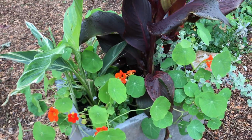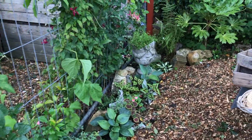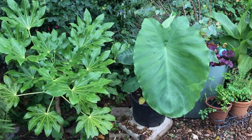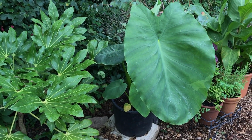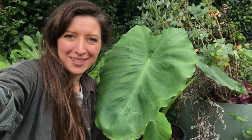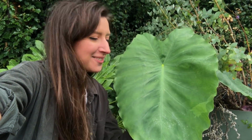But also my Colocasia, my big round tropical elephant ear plant, look at it, it's so big. Just look at the size of it. I'm really loving my tropical plants out on the allotment this year, and I'm just so impressed with my Colocasia. It's even got another new leaf coming, which might be even bigger than this one.